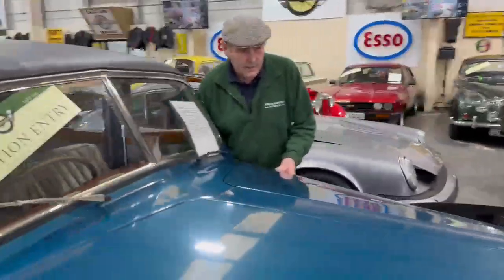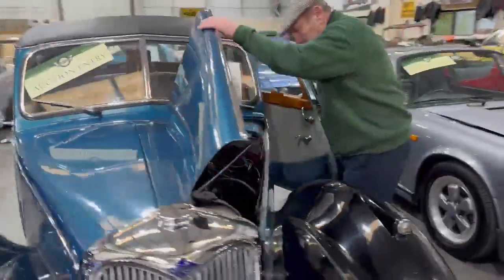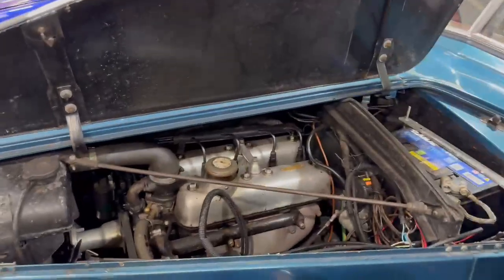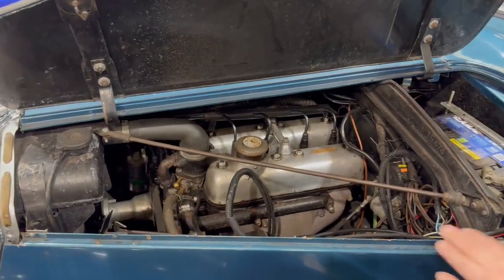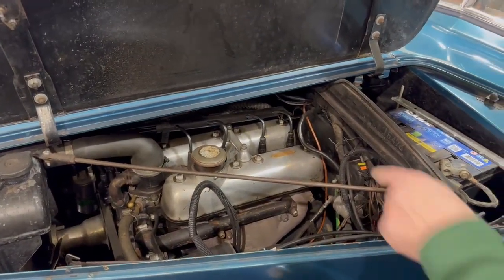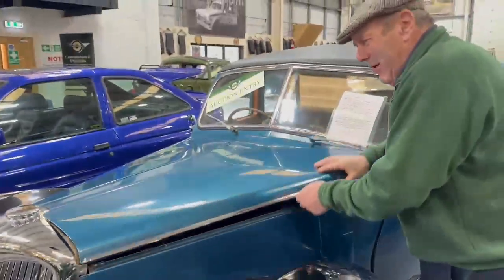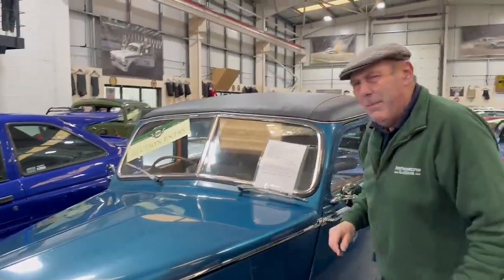Quick look under here. Tidy, clean engine bay, look. Clean up better still, wouldn't it? But quite tidy, quite nice. Yeah, good looking little engine, aren't they? They're just a tiny bit too underpowered.